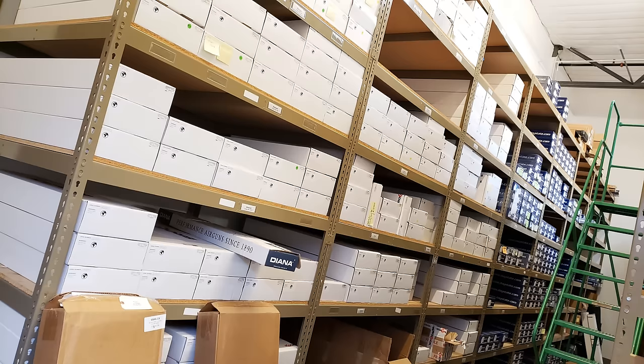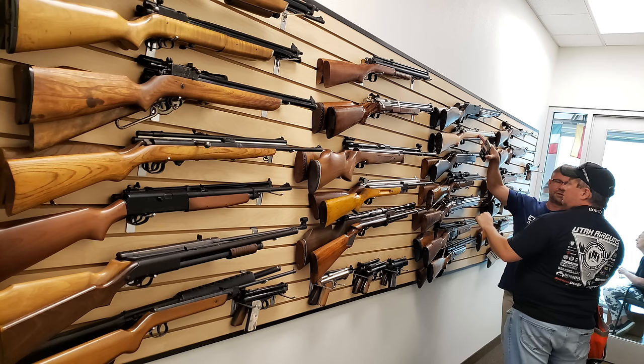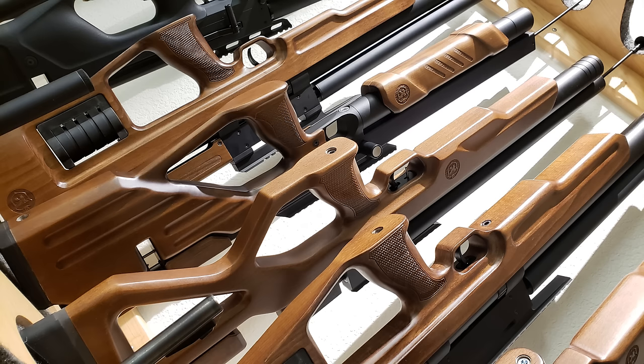So you just bought one. So what are we talking money-wise here? Give them an idea. Around $1,700 for the gun. Yeah, I mean, it's very reasonable for what it is. That's a good point too.